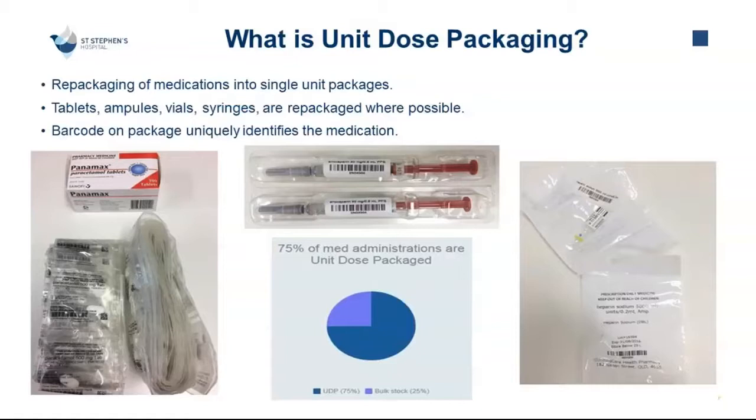The barcode on the package uniquely identifies the medication, and as far as I know, we're still the only hospital in Australia who are unit dose packaging on site. We're really hoping for others to come on board with their closed loop meds so we can put some collective pressure on our wholesalers and get them to do the unit dose packaging for us.